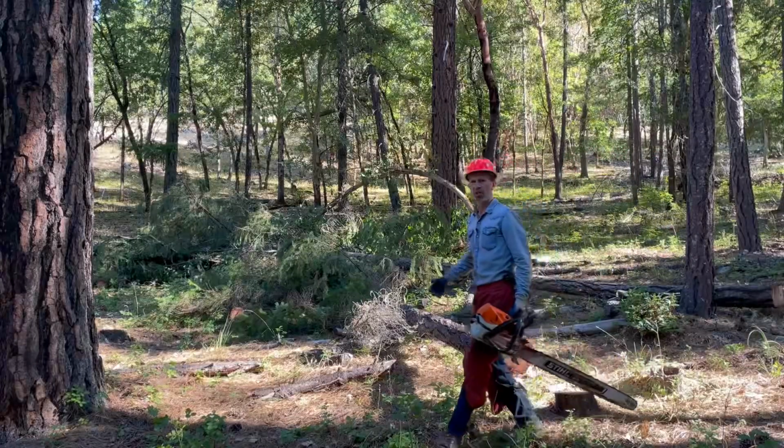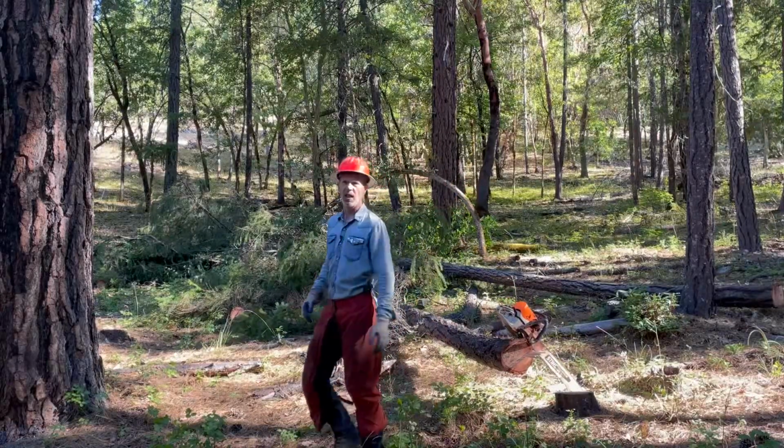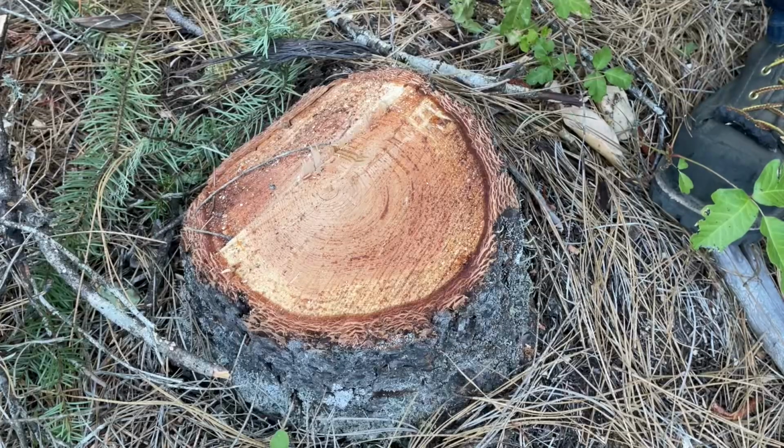So what did we just do here? Aside from creating a big mess that I'm going to have to clean up now, and cutting down a bunch of happy little trees. Well, let's look at some of these stumps and find out if they really were happy little trees. Let's see what we can learn from this stump.